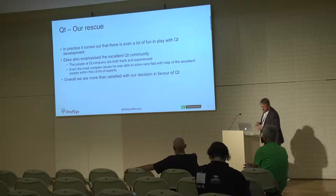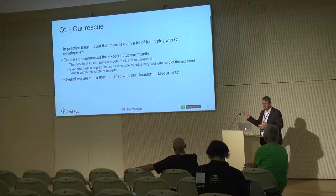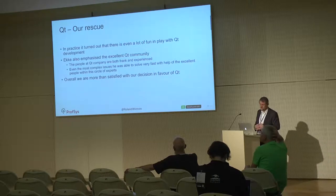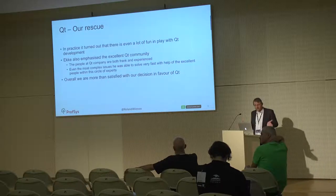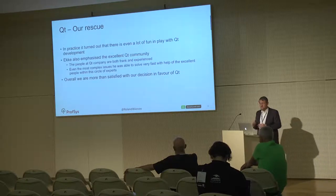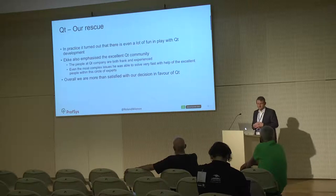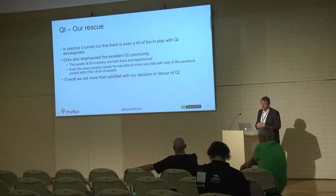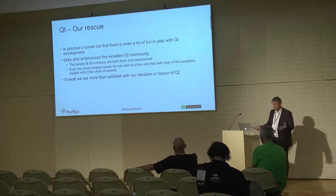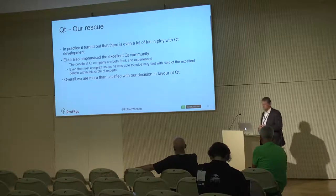In practice it turned out at the end that there is even a lot of fun in playing with Qt development. Ecke emphasized the excellent Qt community. The people at the Qt company, he said, are both frank and experienced, and even the most complex issues he was able to solve very fast with the help of those excellent people within this circle of experts. He said it was a great experience to get help so fast, and everybody is willing to help in this circle. Overall, we are more than satisfied with our decision in favor of Qt.